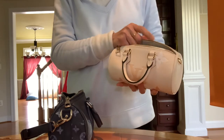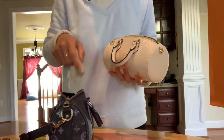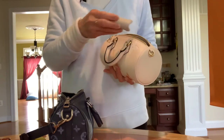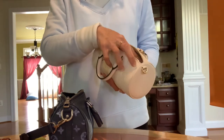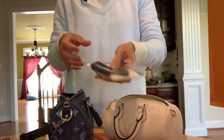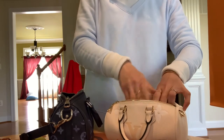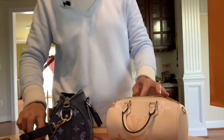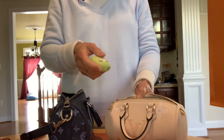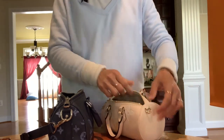Okay. And this coin pouch, anything in there? Yeah. And lip gloss from Hermes. Like that. And mask. Oh my god, this bag is tiny, but it fits everything. And the tiny coin pouch in here.